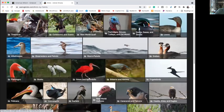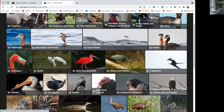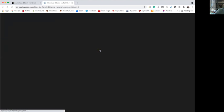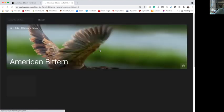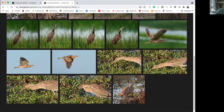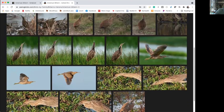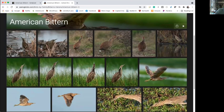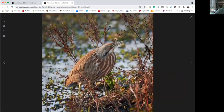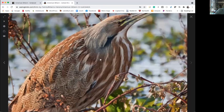So now we're going to go down on this, Bitterns and Herons. Here they are. These are organized by families. So we'll take a look at these. Oh, we've got a bunch of different poses here. And what we're going to do is use these to help us with our sketching. We're going to first start with this nice static pose right here.